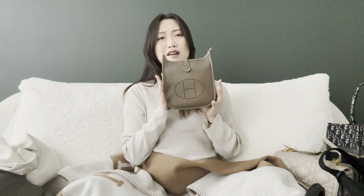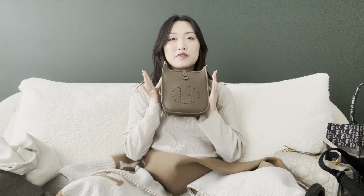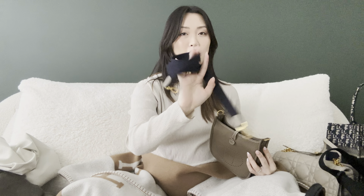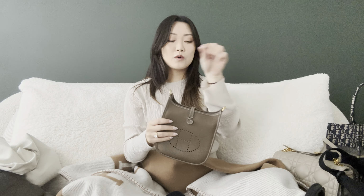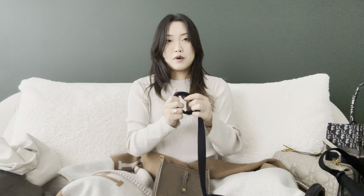So I went and I got it, and bro, this thing is so great. I wear this all the time, honestly, to the point that Isaac got so annoyed with it. Obviously, casually, I wore it with the strap that it came with. It's navy blue with gold hardware. And then when I wore it to events or anything, I put a twilly on it or a shorter gold chain strap.